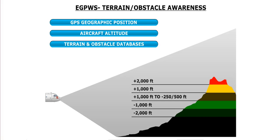eGPWS provides terrain and obstacle awareness based on the GPS geographic position and the aircraft's altitude. These two pieces of information are compared to the worldwide terrain database to predict potential conflicts between the aircraft's flight path and the surrounding terrain. The terrain overlay shows terrain as patterns of colored dots. The color of the patterns depends on the altitude of the terrain in relation to the aircraft's altitude.